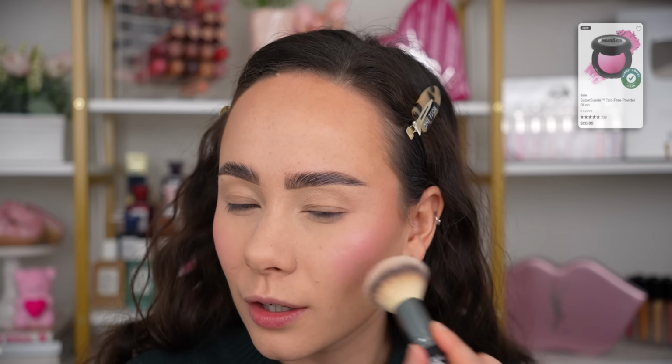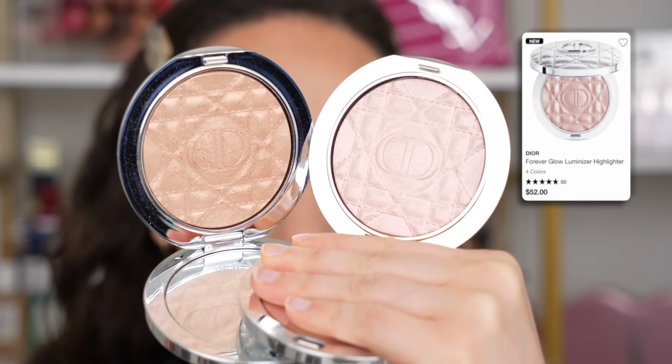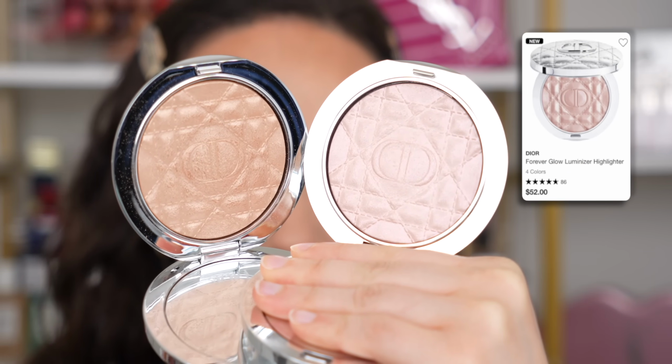I'm going to take my foundation brush and just get in this area because I don't like what I did here. Let's do a little bit of highlight. During the sale, I picked up two of the Dior highlighters, again redone in their line. I feel like these are not as smooth either as the original ones, so I still like these. I think that these look pretty.